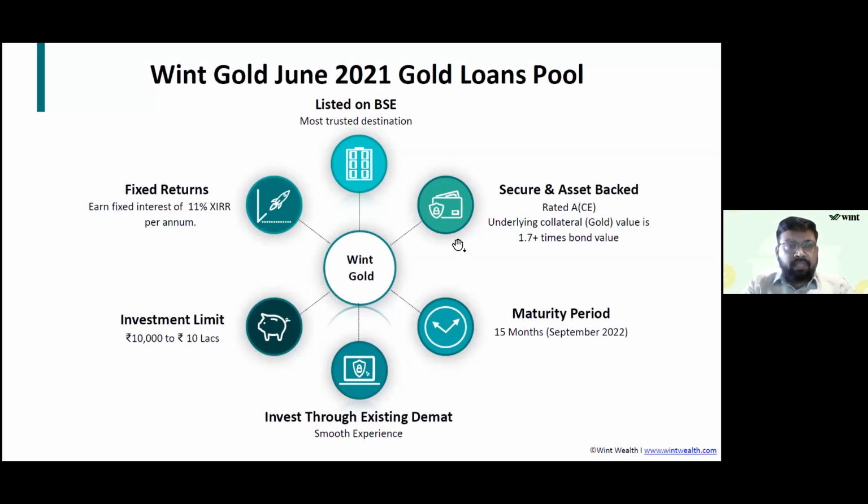The returns on the transaction are 11% XIRR. The minimum ticket size is 10,000 rupees and the maximum ticket size is 10 lakh rupees. The bond is backed by gold loans, a pool of gold loans. The value of these gold loans is 1.25x the bond amount. So our live transaction is worth 15 crores. The gold loans backing this bond are roughly worth 19 crores.